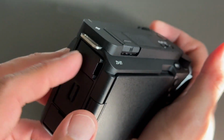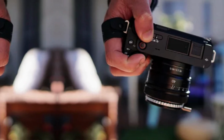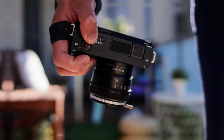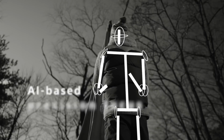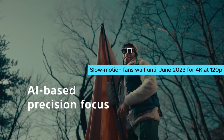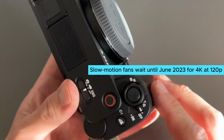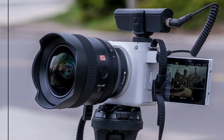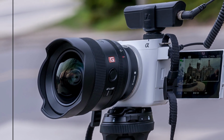Post-production becomes quicker and less tedious. Downsides? Maybe, but they're minor. It lacks cooling vents and offers just a single card slot, making it less ideal for heavy users. Slow-motion fans wait until June 20th, 2023 for 4K at 120p. Still, these are small trade-offs for the cheapest way to access the A7S III sensor.